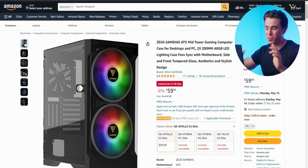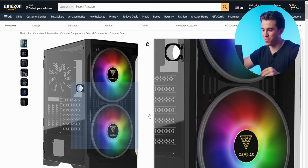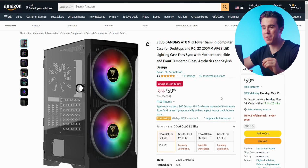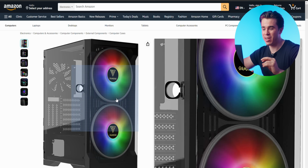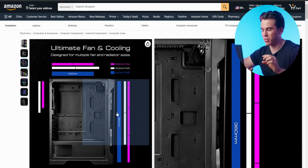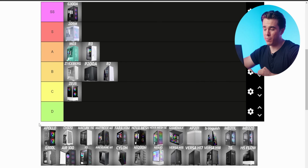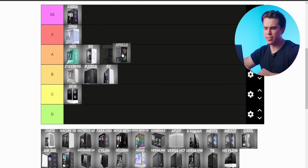So the fact that this comes with 2 much better RGB 200 millimeter fans that don't have to run at 100% all the time because they're so big, even with having actually now vertical graphics card support at the same price of the Zeus, in my opinion, ranks it higher. Yes, it does have a glass front, but there is that insert in between the glass and the actual case that can bring in some air. So it's not perfect in terms of front case airflow, but not bad. So I'm gonna put the Apollo in A tier.